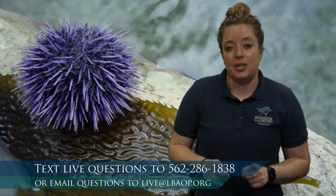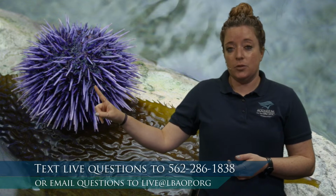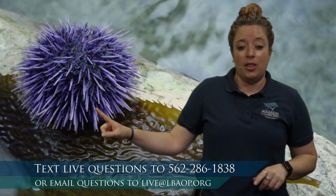But I'm here to tell you a secret that these purple sea urchins are actually really nice animals. If you see a purple sea urchin here at the aquarium or at a tide pool, you can gently touch them as long as we're gentle, and they don't hurt us. They're not trying to poke you with their spikes. They're just trying to keep other animals away from eating them by looking really spiky.